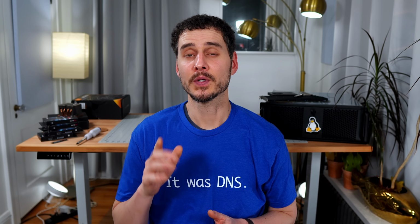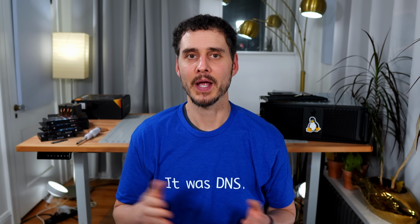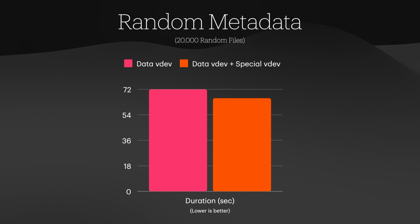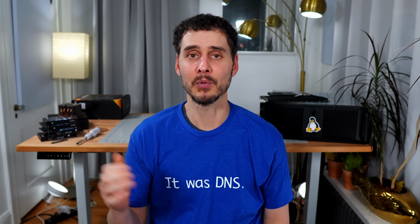Then I ran a test focused specifically on metadata, things like file lookups and attribute checks. With the special VDEV in place, the pool completed about 9% faster. Now, this isn't a huge number, but it was consistent, and this kind of work happens quietly in the background all the time, so even a small gain here can really add up over time.